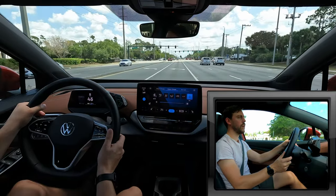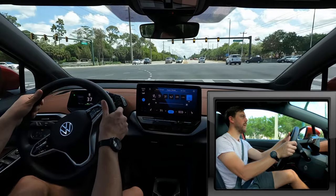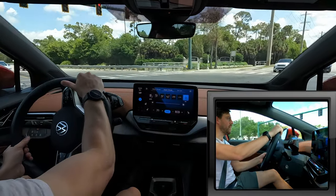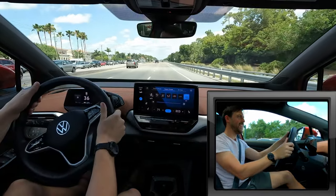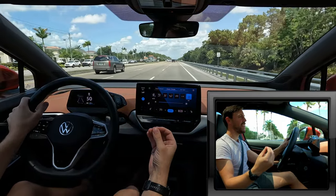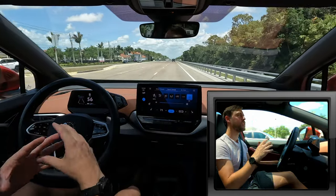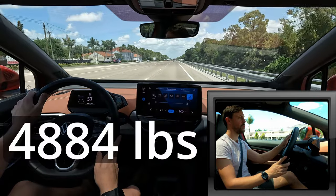So we got some green arrows here, and I'm gonna sling this going around 40 miles an hour or so. Okay. The initial turn-in gives you confidence, and then you start feeling the full weight of this heavy electric vehicle through the turns. I believe this weighs a little over 200 pounds more than the rear-wheel drive model.